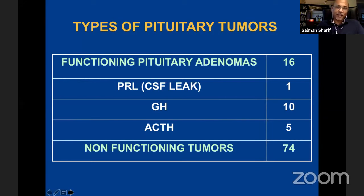So functioning tumors, of these tumors, 16 of them were functioning tumors. Of that, only one needed a transcranial approach, and the reason we had to do that was because it was a giant tumor, we gave bromocriptine and it started to leak CSF because it opened up a hole in the skull base and we had to go in. 10 were acromegalics, 5 were ACTH tumors, and 74 were non-functioning, of the 90 giant tumors that we operated on in the last 15 years.